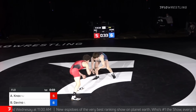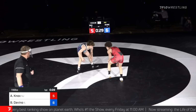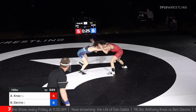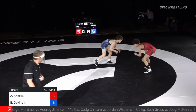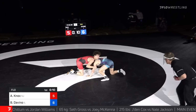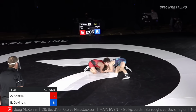34 to go, 6-5 lead for Davino as he fakes. Single leg feint from Anthony Knox. Inside control now. And a wrist or maybe fingers, and he tries to snap and clear. Does Davino. 12 seconds to go. Oh, nice snap there. Got an angle. Comes to the short offense position here. Underhook on the left, but 5 seconds to go in the period.